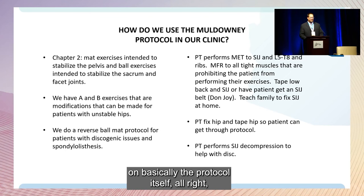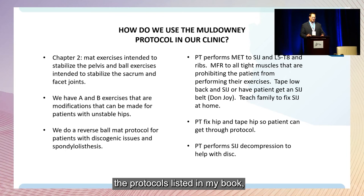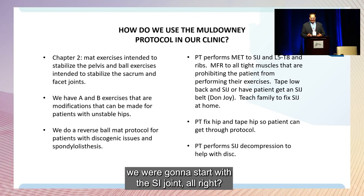All right, the protocol is listed in my book, so there are different chapters in the book that we use. So where do you begin with someone who has pain everywhere throughout their body? That's a good question. Besides crying as a physical therapist, what else should you do? All right, so we decided in our clinic that we're gonna start with the SI joint.